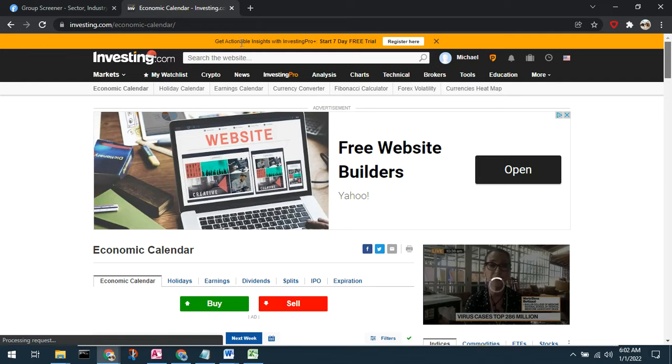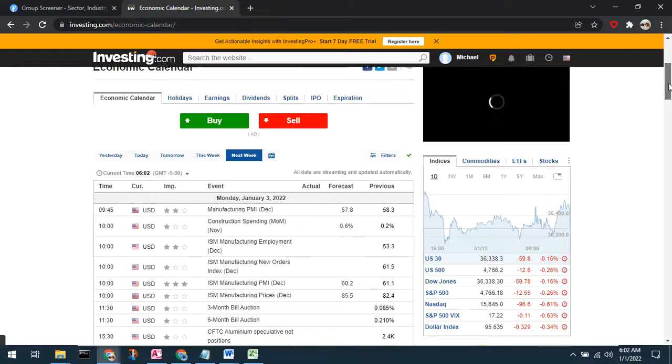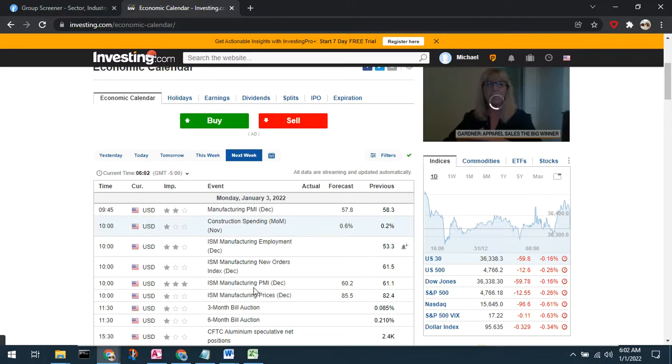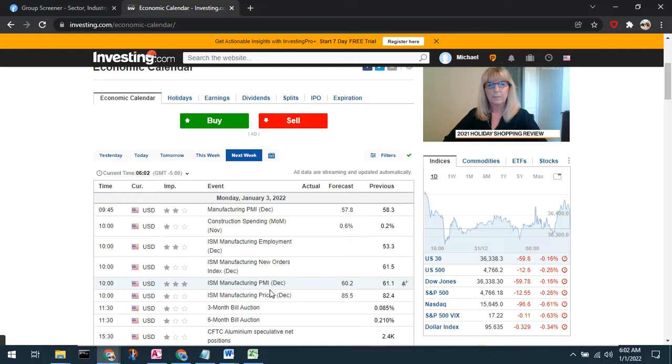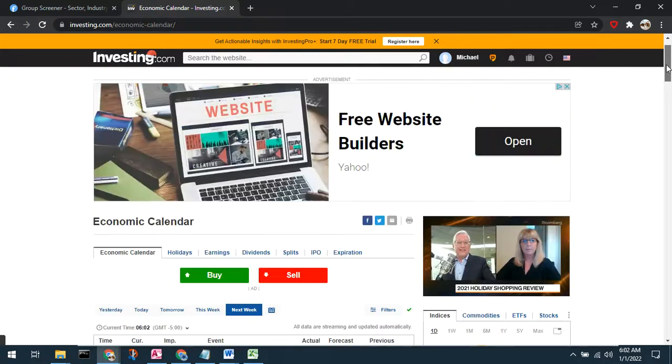So again, there's the economic calendar on investing.com. Easy to see not only the events, but also did they meet or miss expectations, and also what's upcoming. So I hope this all helps.